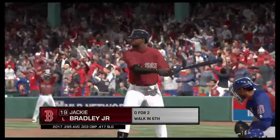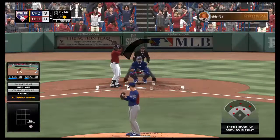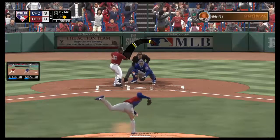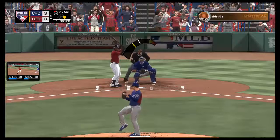Now batting, center fielder Jackie Bradley Jr. Over 2 with a walk for him so far. First pitch of the at-bat on its way. Here's a first pitch slider that just tails out of the zone. It's ball 1.